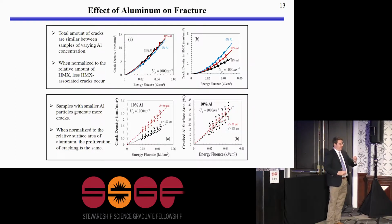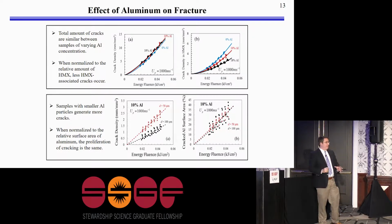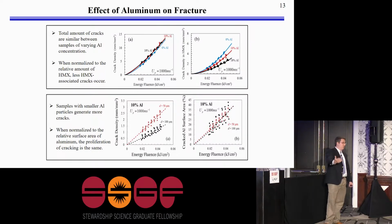Basically, the bonding energy between the aluminum and the matrix surrounding it is weak enough that if your crack is going through and hits a wall of aluminum, it's going to go around it. And every crack that spends the energy to do that is one less crack that's potentially going into the energetic crystal, the HMX. So we don't particularly care if the aluminum heats up, because that's not really what starts this whole process.